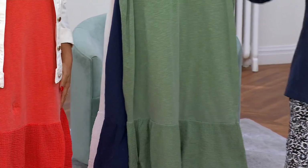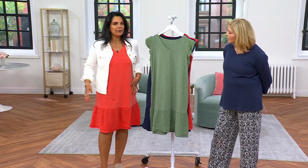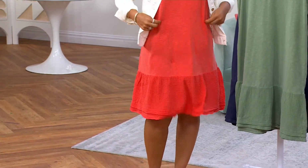And I have to say it's a good length. I mean, it's giving me full thigh coverage, knee coverage. I'm wearing it in the regular, in the size small, and I'm 5'6". Okay, and that's what you would wear normally. Yes. Okay, we're going to check out the other ladies as well that are looking fantastic in this.